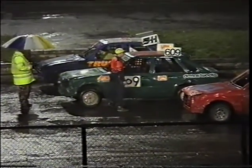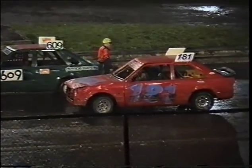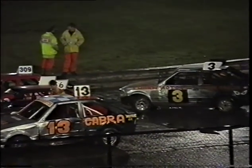211 got involved with that. For these four drops, 25 lapper it was. It's not easy when you get the track and it's very, very slippy. Very, very slippy out there tonight.